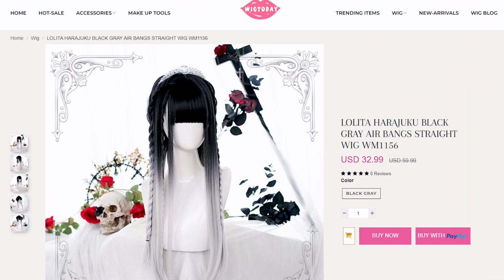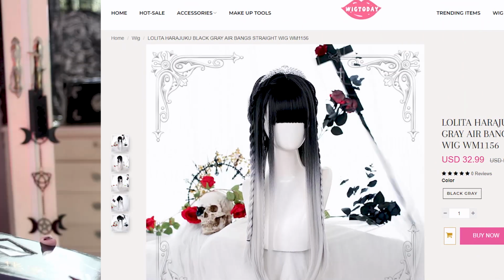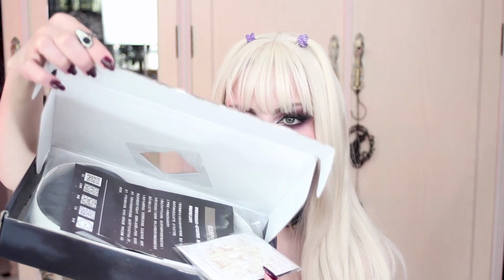So now let's move on to the final wig. This one comes in a box. I think it's from a different brand, although it comes from the same shop. So let's open it. It also comes with a wig cap. This one is black.